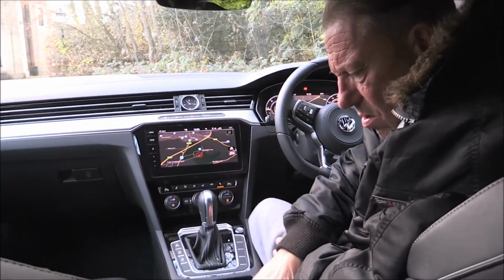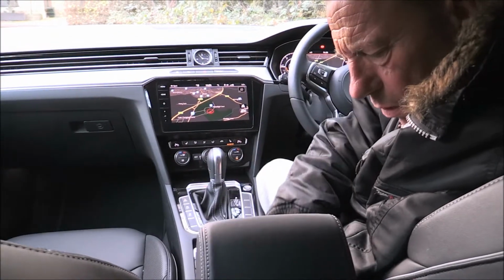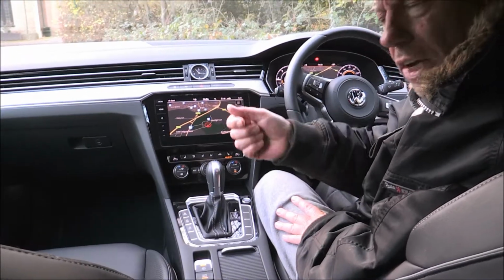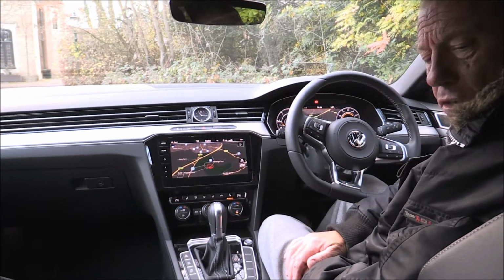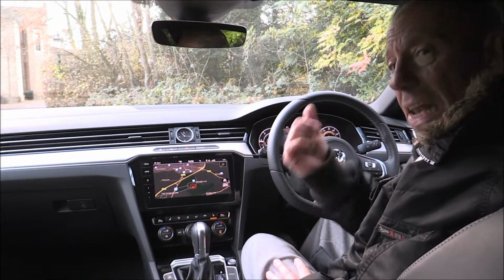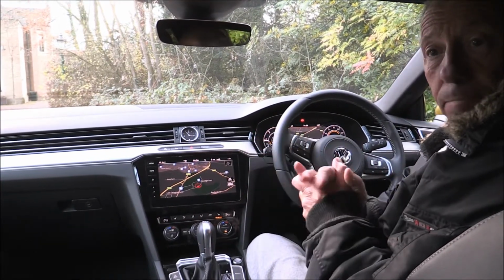Couple of cup holders inside here, nice big box with attachments here for charging and things like that. And yeah, to be honest, it's quite well made. It's a comfortable seat. I can't really fault it. It's a good car. Let's get it out on the road and just give you a quick feedback on how it all feels.